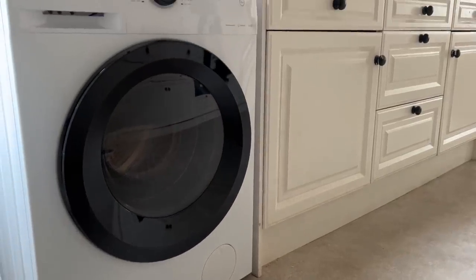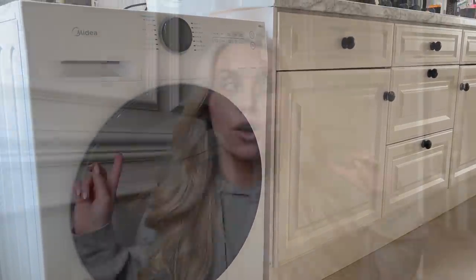It's bed washing day today, so I haven't even made the bed yet this morning. All the bedding's gonna go in the wash. I'll show you some of the functions and show you what it looks like. Really impressed with it so far. We've used it a few times already. It even sings to you.